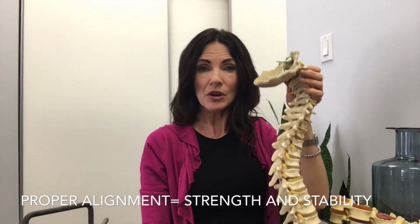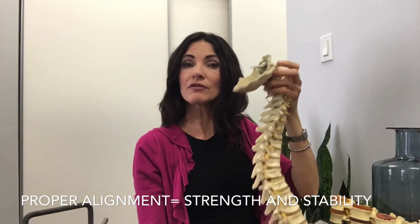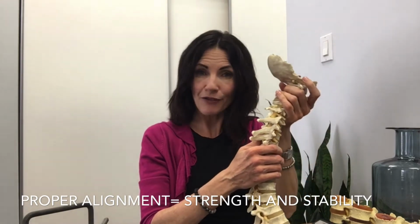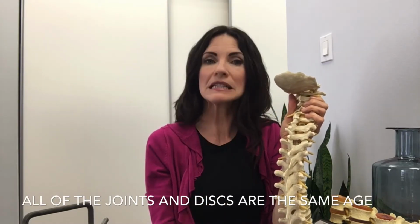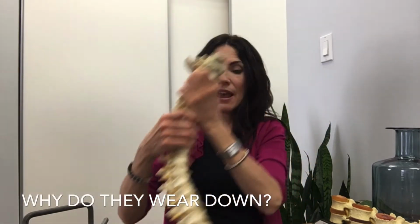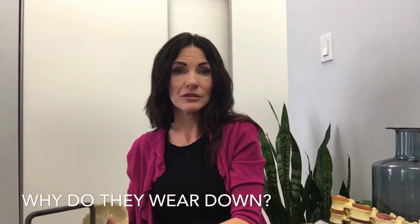Now, what happens though, for various reasons, it could be lots of little repetitive things like looking down at your phone over and over again, or it could be a slip or a fall that you had, that can cause the spine to shift out of alignment. And a lot of the times, when people are talking about arthritis, I always say, all of the joints in your body and all the discs in your body are the same age. So why are some of them wearing down faster than the others? And that's something that we need to look into.